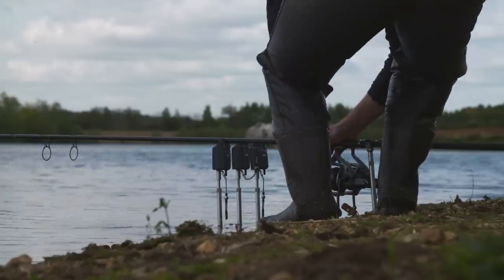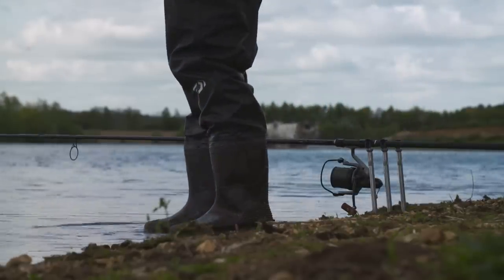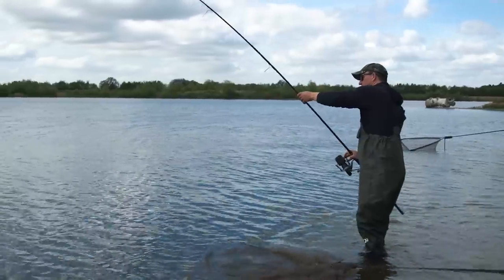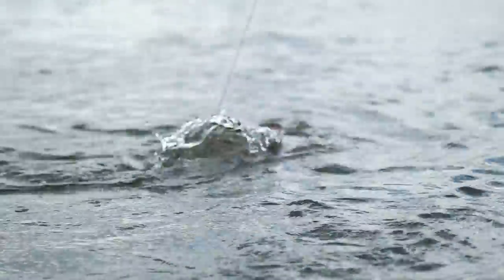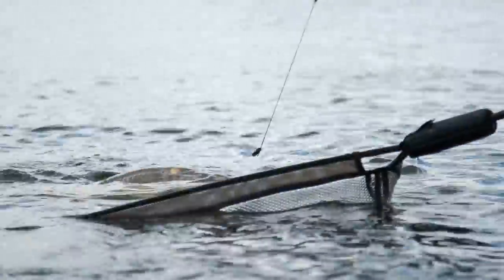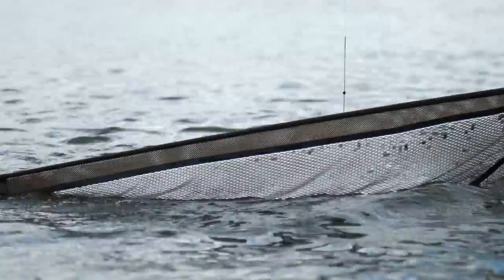It was definitely the right thing to do as the second bite came only minutes after the recast on exactly the same rod as the first. I didn't rebait after the first bite and I think this definitely helped the second bite happen even faster. The skill is reading the situation on each session and then deciding if more bait's needed or not.